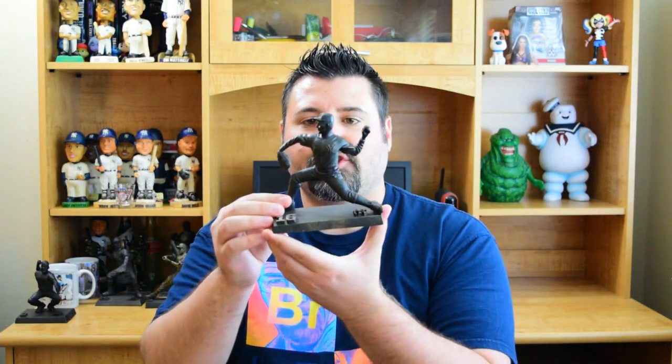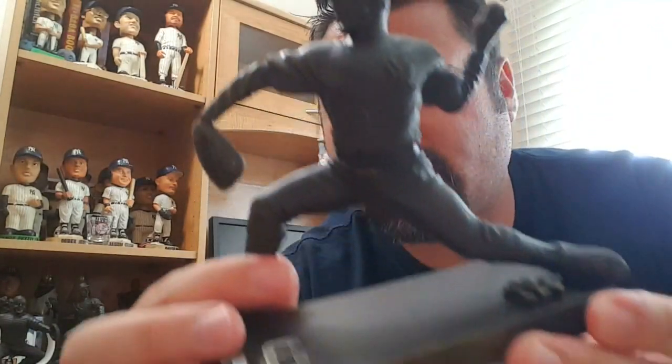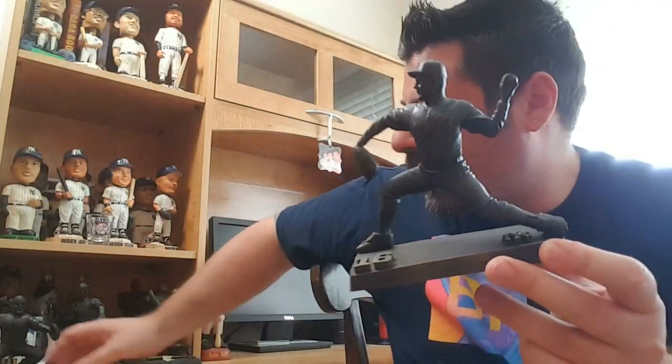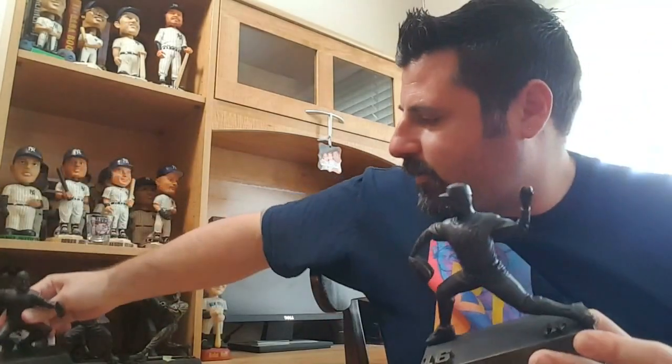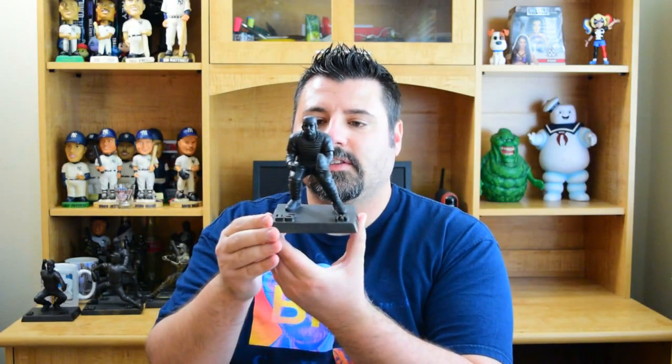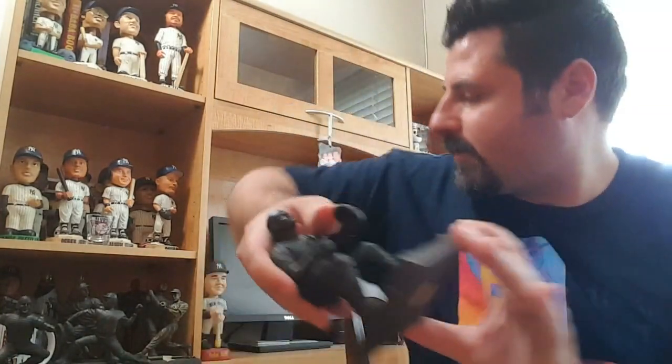Nice. Next up, this is another Deluso. It's number 16. Chairman of the board, it's Whitey Ford. That's a good one. I like the stance too. And you can have them on a desk like that, you know, that's pretty awesome. And then the last one we have in this set is another Deluso. This is number 15, Thurman Munson. There he is, number 15, Thurman Munson.